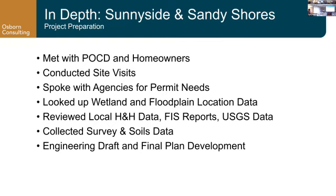The homeowners met with us and we walked around, took pictures and measurements, and gathered the data we needed for the design. We also contacted the agencies about permit needs ahead of time just to get started. You don't want to put that off too long if you want their input on your design as you go, so it's a smoother process. We looked up a lot of wetland, floodplain, and hydraulic data. We looked at the flood insurance study reports, had a survey done, and looked at the soils and banks we were dealing with, which is crucial for the large woody material stability calculations. Then we created draft final engineering plans for the conservation district.